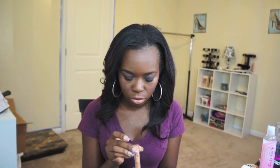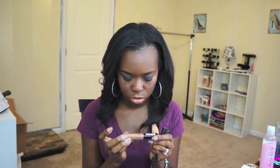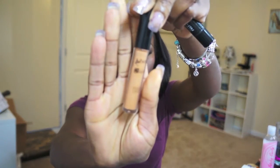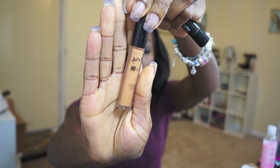Let's see. As far as highlighting, I've been getting really into highlighting even on a daily basis. But these two products are holy grail for me right now, like seriously. The first one is the NYX HD Photogenic Concealer, and this is in the darkest shade, which is Nutmeg, and it looks like that. Focus. There we go. I'm almost out. These are really, really cheap. They're only like $4 and they last a long time. I'm almost out of this one, but they still last really good.